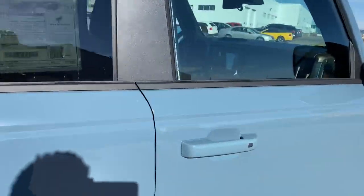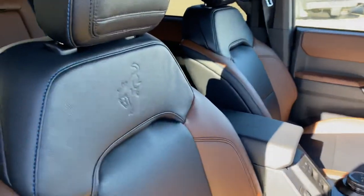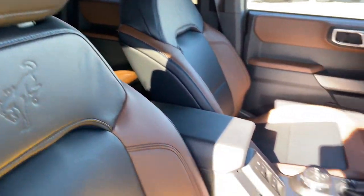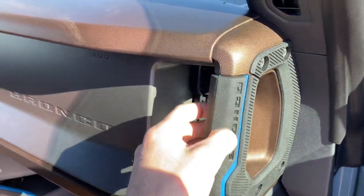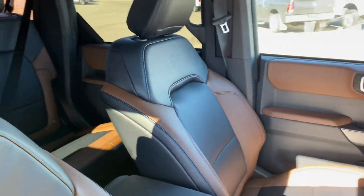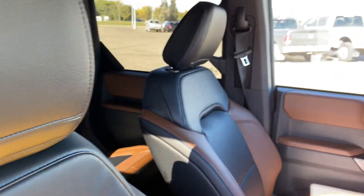Inside, this one has the optional leather, roast leather. It's kind of got the brown, the two-tone with the black. Really nice, comfy seats. I love the contrasted blue as well, and there's a blue stitching in here too. Looks really sharp.